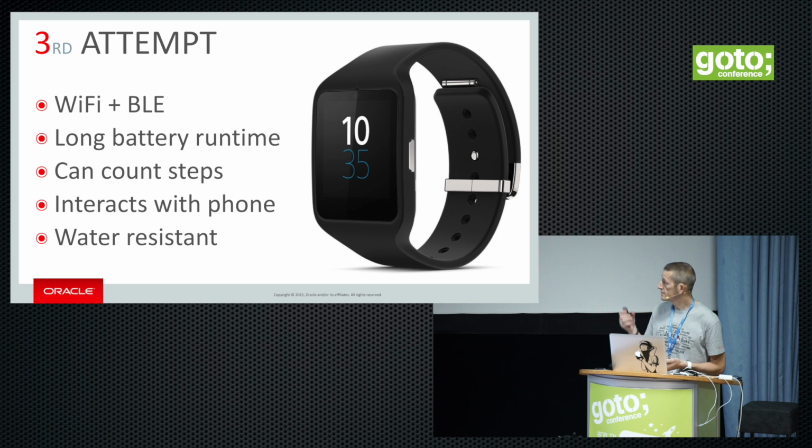And this watch can also count steps. It has a GPS sensor inside. It has a really long battery runtime, which is important. And it interacts with the phone. And the nice thing is, it interacts with the phone even over Wi-Fi, over the cloud. So that means I can use the phone, leave it at home, and I can use the watch. And if they are both connected to some internet connection, they can talk to each other.